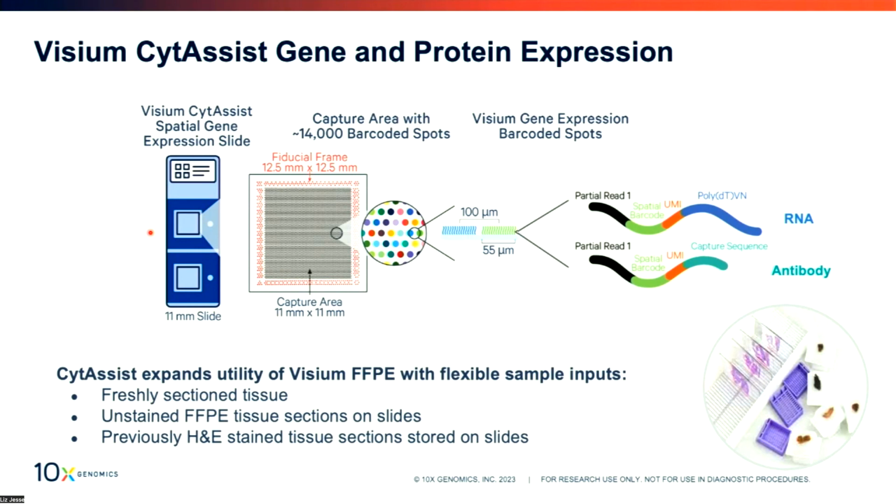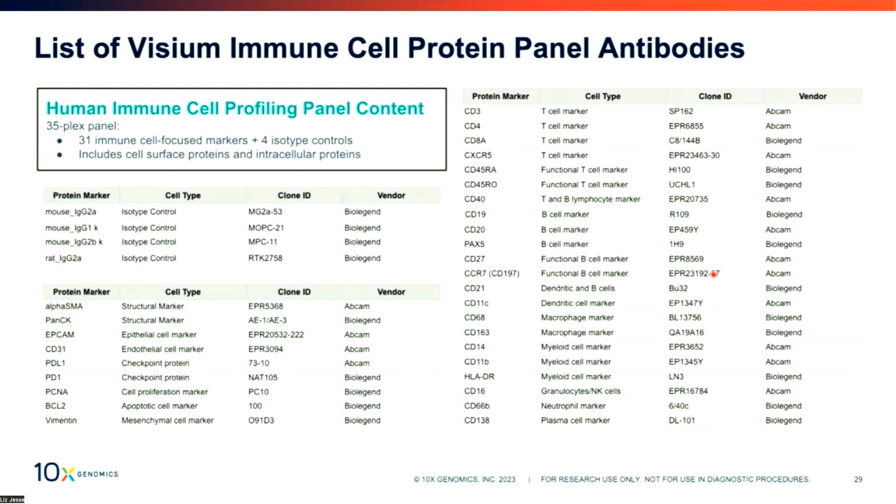Now, this is being done because we created our CytAssist slides to have an additional barcode capability. Because we have this particular capture sequence here, you can have a barcoded antibody that can then be recognized by that capture sequence. The way that we've launched this initially is working with our particular panel here. So this is an immuno-oncology based panel.